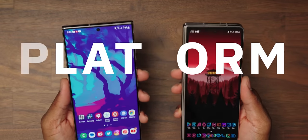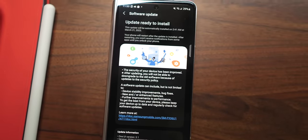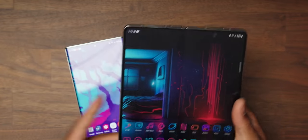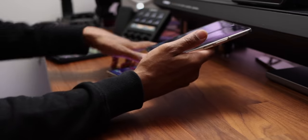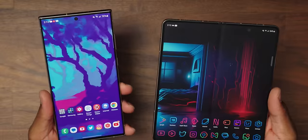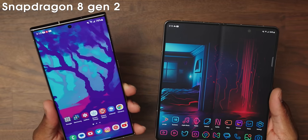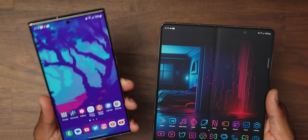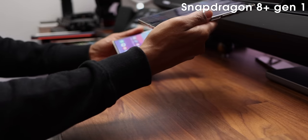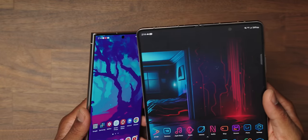Both of these devices are capable of running Android 13 with One UI 5.1. Literally, you can put One UI 5.1 on your Z Fold 4 running Android 13 and have a similar experience, except for the simple fact that these have different microprocessing chips. You have the Snapdragon 8 Gen 2, which has been optimized almost to perfection on the S23 Ultra, versus the Snapdragon 8 Plus Gen 1. It was a slightly enhanced chip versus the Snapdragon 8 Gen 1 that was on the S22 Ultra.